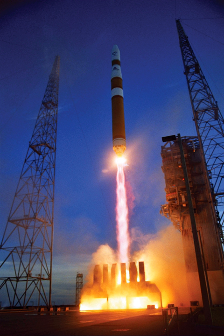The first stage of a Delta IV consists of one, or in the Heavy variety three, common booster cores (CBC), powered by an Aerojet Rocketdyne RS-68 engine, which burns liquid hydrogen and liquid oxygen. In 2002, the RS-68 became the first large liquid propellant rocket engine designed in the U.S. since the Space Shuttle main engine (SSME) in the 1970s.